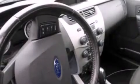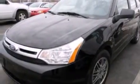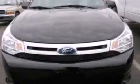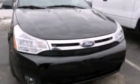The following features are also included: air conditioning, a split folding rear seat, full power accessories, 12-volt power outlets, front side impact airbags, a rear window defroster, cargo tie-downs, an anti-lock braking system, a keyless entry system, and this vehicle has less than 53,000 miles. Please call today to reserve this vehicle for a test drive.